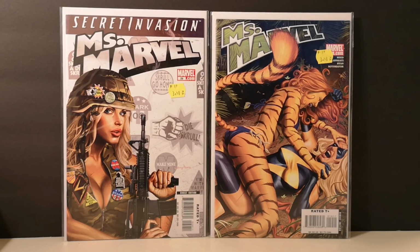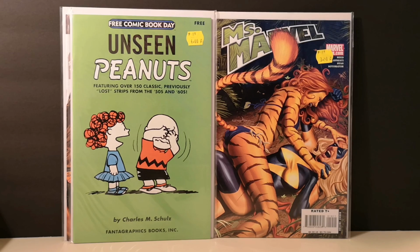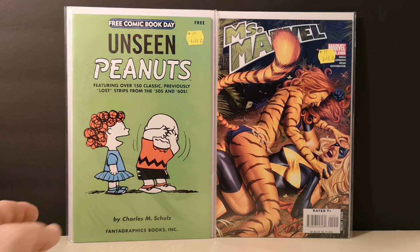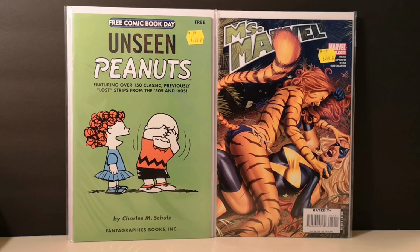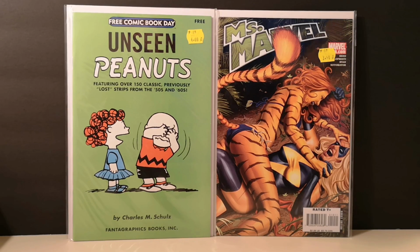Up next, I'm a big fan of Charles Schulz's Peanuts. So this here, I've never seen this before, and apparently nobody else has, because it's called Unseen Peanuts. However, it's a Free Comic Book Day book, so I'm sure many people got that. I believe it's from 2007. I think that's pretty cool. I'm pretty excited about that one, even though it is a free comic book.